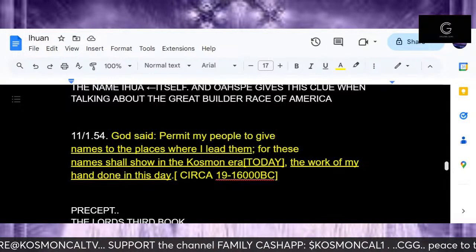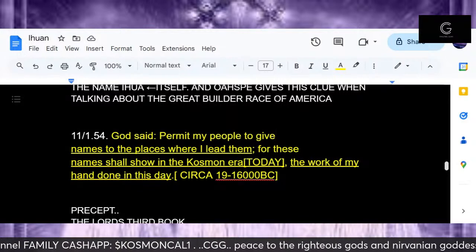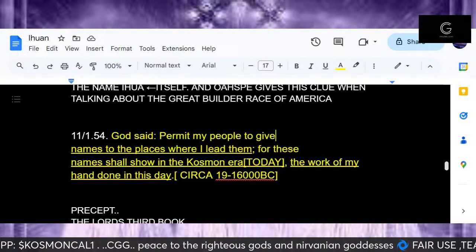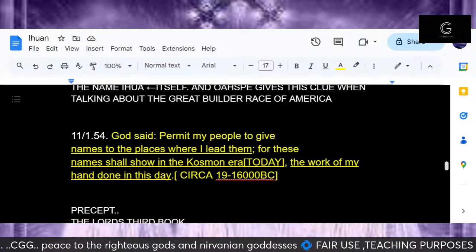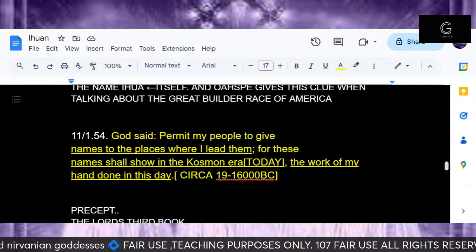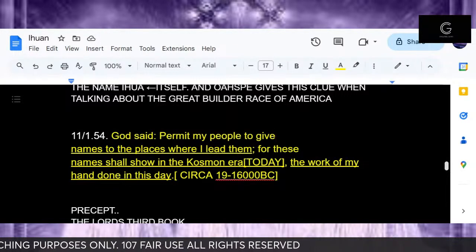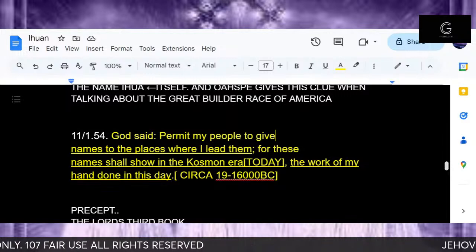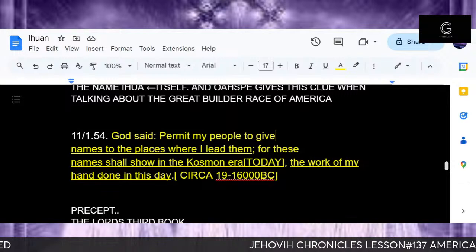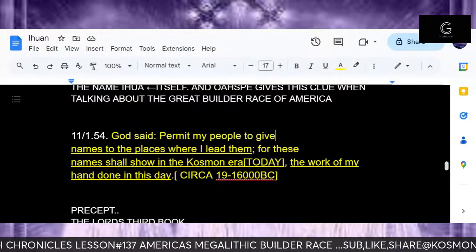Remember, we're talking about 19,000 to 16,000 BC. So he's saying that's going to be proof by the name. And remember, we're talking about a megalithic builder, and his name is Ahua. The race of men themselves were called Ahua. And remember, they are the megalithic builders.